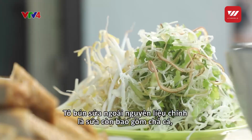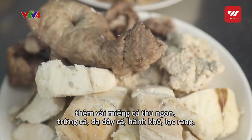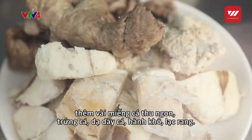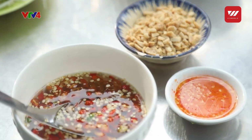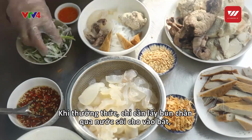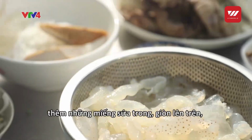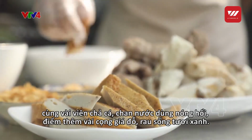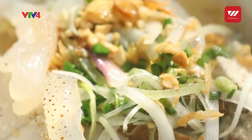A bowl of jellyfish noodles consists of jellyfish, adding some slices of tasty boiled mackerel, fish eggs, fish stomach, fried shallots, and roasted peanuts. While serving, the shop owner parboils the rice noodles and puts them into a big bowl. She adds some slices of jellyfish on top with some fish balls, pours the hot broth, and puts some bean sprouts and herbs into the bowl.